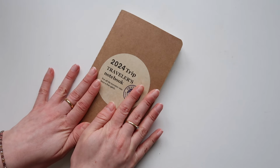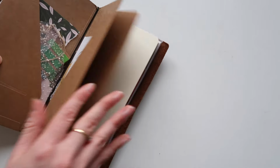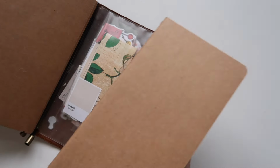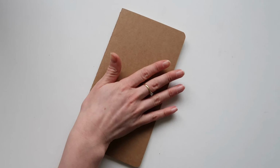So now I'm going to set up my next insert, and I'm just going to decorate the front page a little bit. So once I've filled in this journal, I think I'm going to have to purchase some more inserts. I'm essentially just going to keep using these inserts and then refilling them in the leather cover. I'm not going to keep buying different covers.